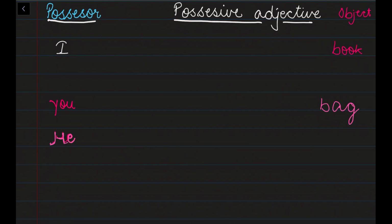Now, before we learn the possessive adjectives in French, I wish to give you a bit of gist of the possessive adjectives in English, because when we are learning a new language, we tend to correlate it with the language we already have learned. So I'm just telling you in connection with English. If the possessor is I and the object or the noun is book or bag, which possessive adjective do we use? If I say I love my book, if the possessor is I, we use my book or my bag. It's the same for both of them.